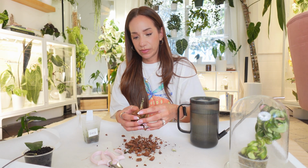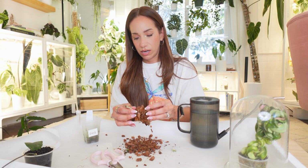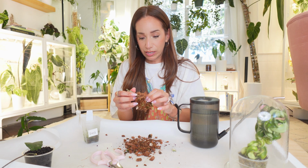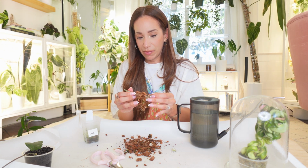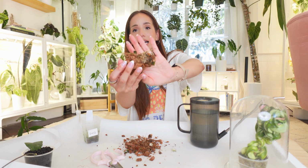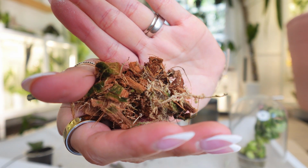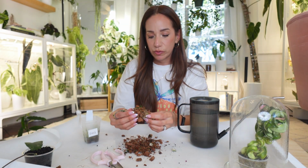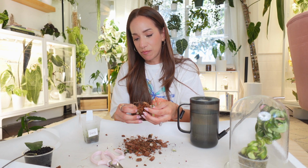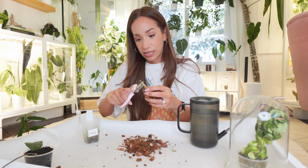So I just kind of want to see what I'm working with down here. So it looks like this, for sure, was a problem in my environment and under my care: it has sphagnum moss on the roots right in the center. So I'm sure when it was transferred into this coco husk, that moss just sucks moisture and I'm underwatering, and it was just not a good situation.